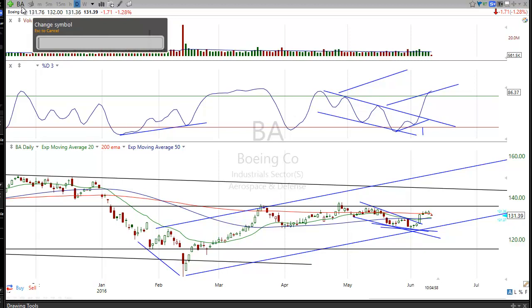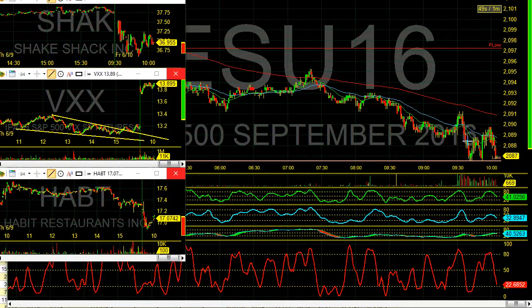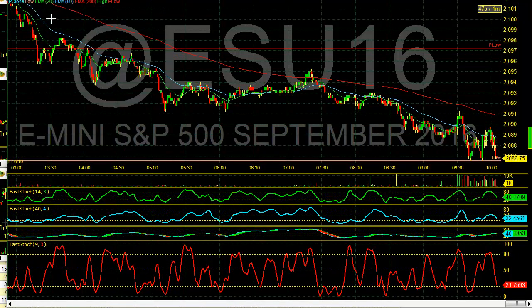The Praxair was another key one, which was dynamite. It was a nice divergence here, and again, a nice pop. It's actually still holding up with pretty good strength. But the market here is going into a little flag. We're going to do this setup here.